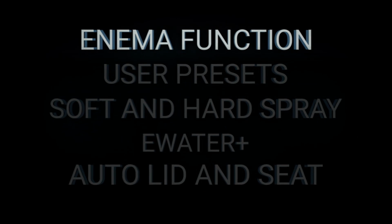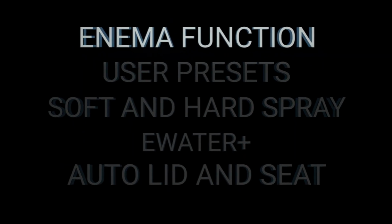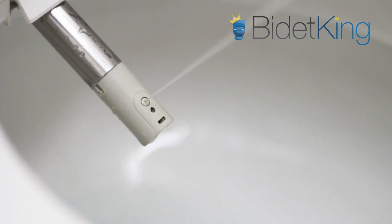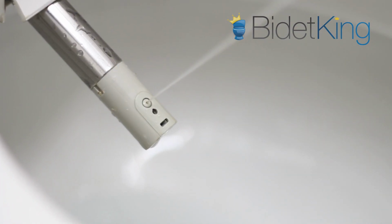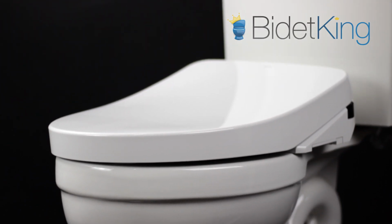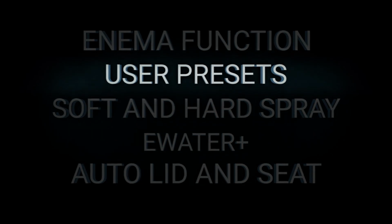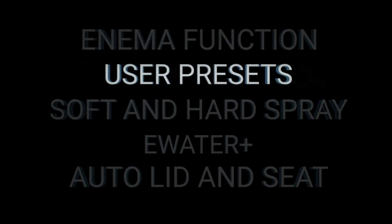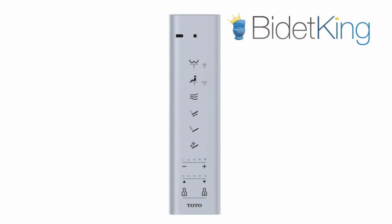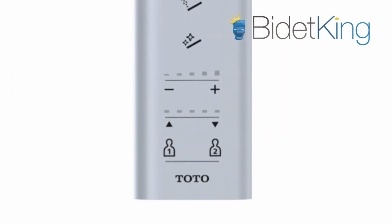Unique features. Enema function. The Bio Bidet BB-2000's unique feature is an enema function that provides exceptional use. It's a powerful yet very narrow spray that provides constipation relief. The TOTO S550e does not have this feature. User presets. The TOTO S550e has the ability to save two user presets on the remote control. This will save the water temp and spray pressure settings of two different people. The Bio Bidet 2000 does not have this feature.